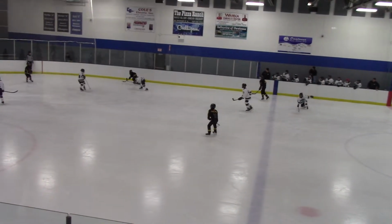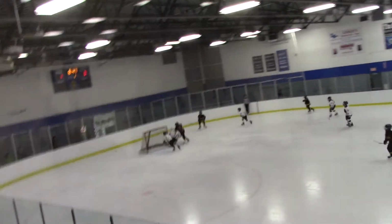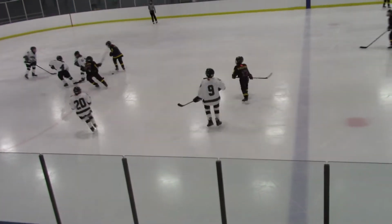Corey looking for a shot, not able to get it off. Nice little wrister there by AJ. Rocket able to hold the zone. Swings it around. Mitchell looking for a centering pass. Deflected away again.